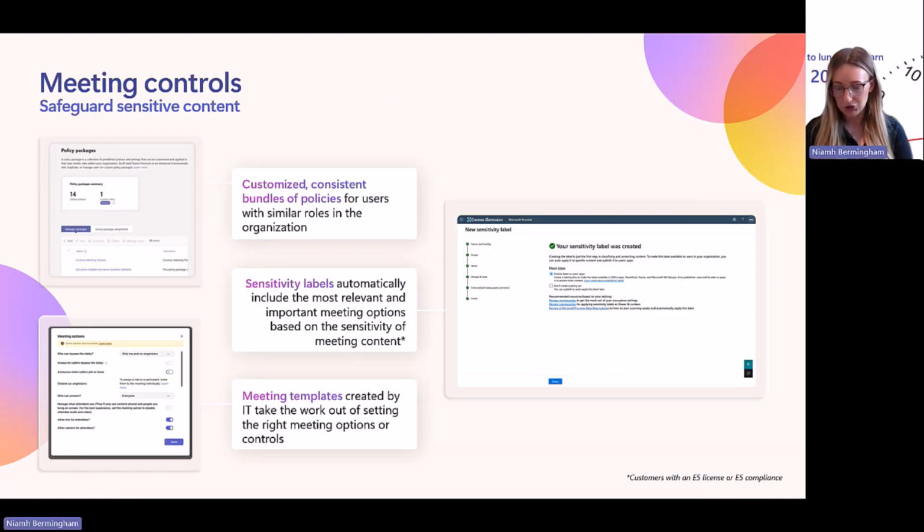Okay, next up is meeting controls. So again, in Teams today, you'll have lots of different meeting controls, but Teams Premium just has that advanced layer of additional meeting controls to give you a bit more flexibility. So things like your IT teams being able to set up templates for meetings, so that your employees have templated meetings for different privacy needs. So for example, your IT team might have it set up so that all external people must wait in a lobby and you can't change that or overrule that as a meeting organizer.